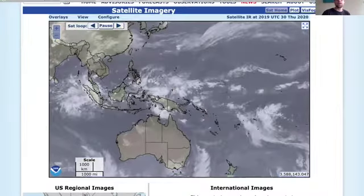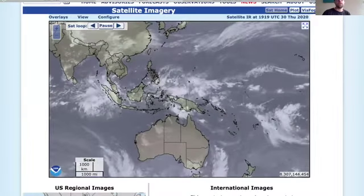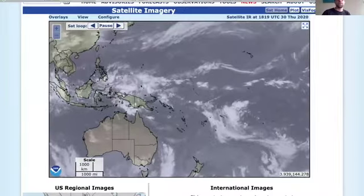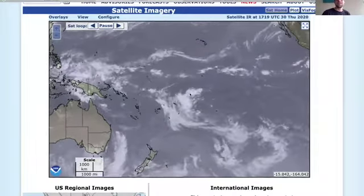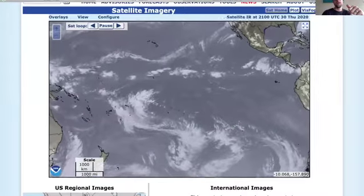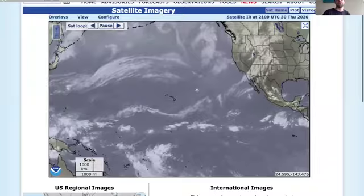So two areas to keep our eyes on are this area here and this area over here in the Indian Ocean and over here in the Western Pacific. So we'll keep our eyes on those sections. This over here kind of looks like it's trying something, but again, we are at the end of the Southern Hemisphere tropical cyclone season, and we're at the very beginning, like in the pre-season of the Northern Hemisphere tropical cyclone season.